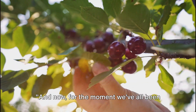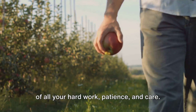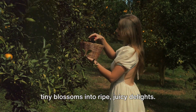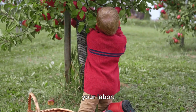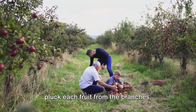literally. And now for the moment we've all been waiting for, the harvest, the culmination of all your hard work, patience, and care. There's a magic in the air when it's time to pick the fruits you've nurtured from tiny blossoms into ripe, juicy delights. It's not just about gathering the fruits, it's about celebrating the fruits of your labor. Imagine walking through your orchard, the sun warming your back as you carefully pluck each fruit from the branches.